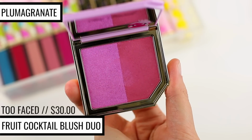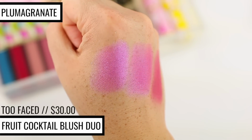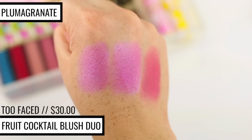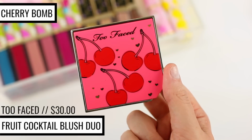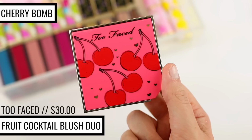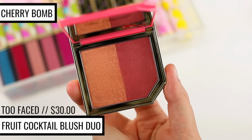I personally was excited to see bright colored blushes. I think a lot of brands do very subtle blushes, so these are going to work for you no matter what skin tone you have. If you have a light skin tone or a deep dark skin tone, I think you're going to be able to find one that works well for you. These are really soft and blendable and easy to use. They're really, really gorgeous, and they definitely are buildable.